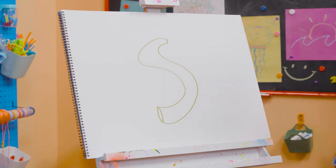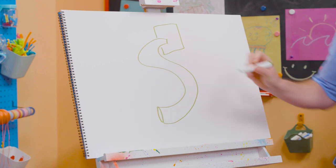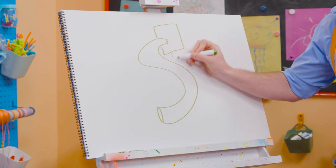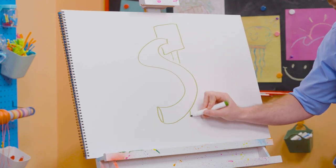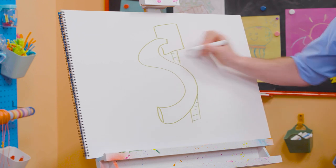Whoa, with a small oval down there. And then let's draw a square up here. This is how you get into the water slide. And you can't forget about the ladder. Whoa, just like that. With some lines for the steps.